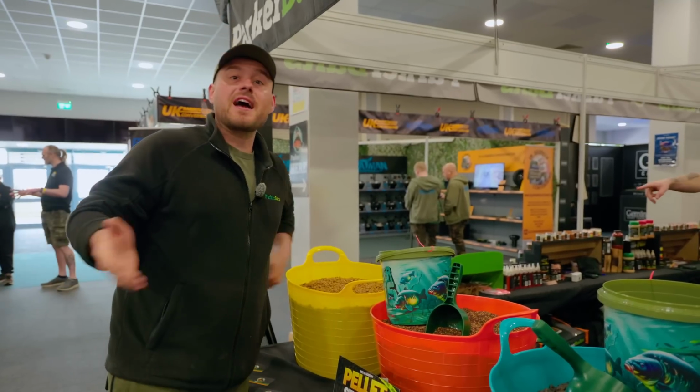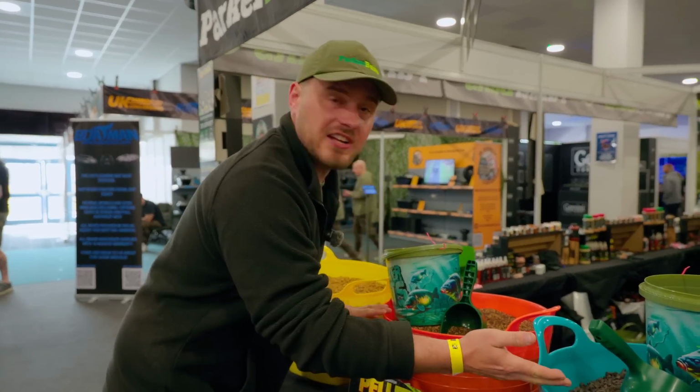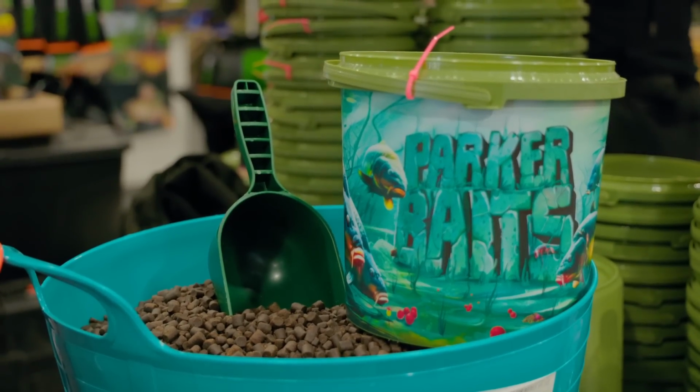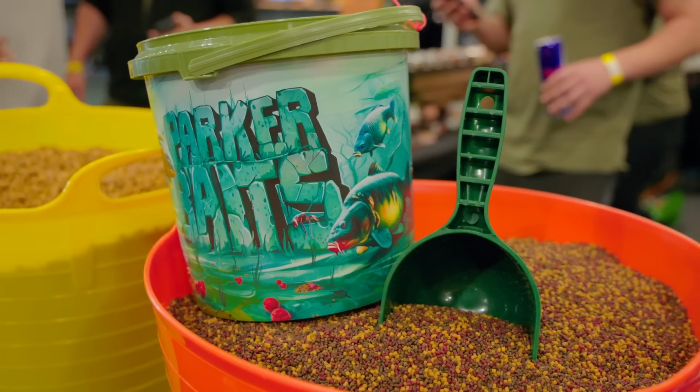So moving on from that, and this will be at the Winter Carp show, is our pellet. Now we offer a 4, 6 and 8 in our OG fish, which is a slightly higher oil pellet, which is infused with squid and octopus, and it smells absolutely naughty. Moving on from that, we've got our mini mix pellets.